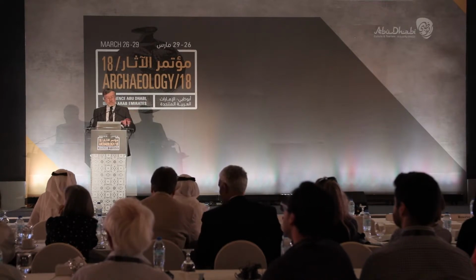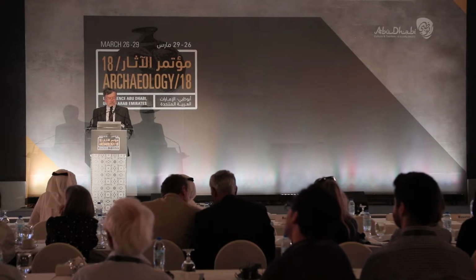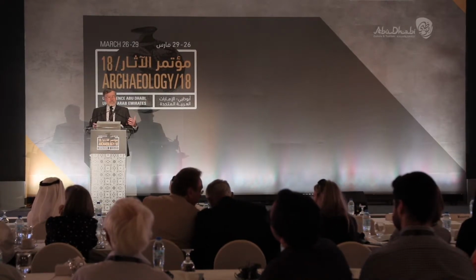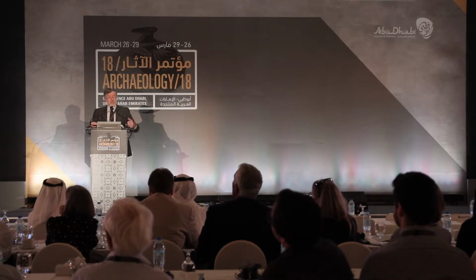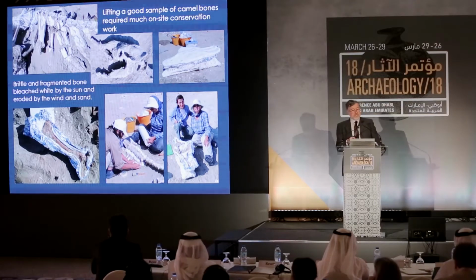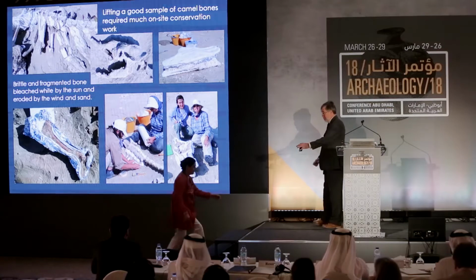Just to mention here before I hand over that the conservators working in this team, Karine Debut and Sonia O'Connor, have done a quite outstanding job in recovering a substantial sample of what is actually a very important assemblage of wild dromedary camel. Quite apart from the site itself, the specimens are of considerable importance as well. What have we learned from them? I will hand over to Marjan Mashkour at this point to take you through the answers to that question.